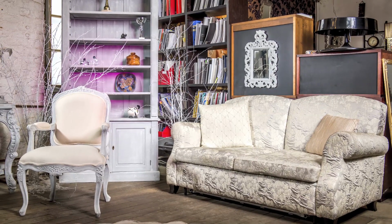Mismatched furniture is definitely your best friend for this look. Search flea markets, garage sales and charity shops for diverse vintage pieces.